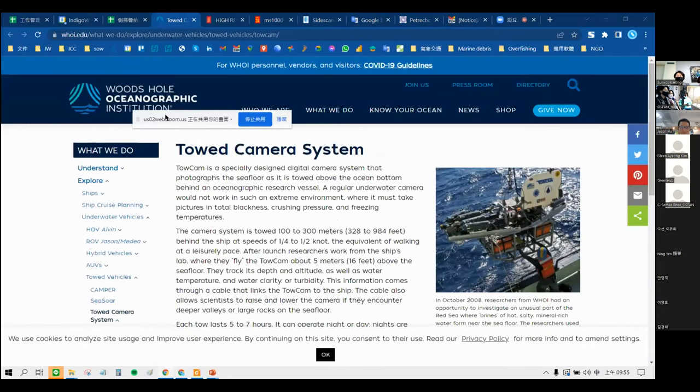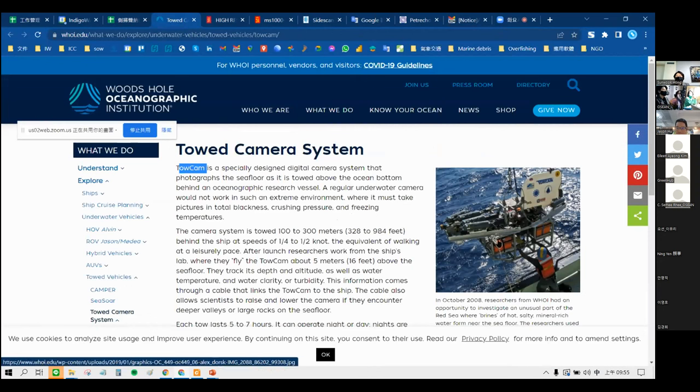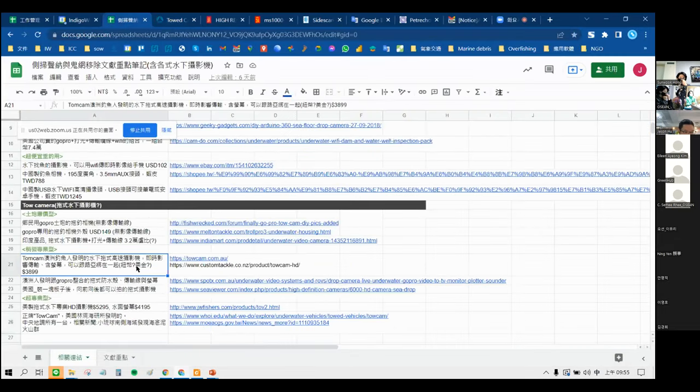Okay, so actually there are two different categories of underwater camera. One is called a towed camera, and another is called a drop camera. As the name suggests, a towed camera is equipment towed by a ship, with a camera and a torch on it. Sometimes it has other equipment. The first tow camera, I think, was invented by the Woods Hole Oceanographic Institution, and after that many people call it a tow cam. And another is the drop cam. I can show you some samples of drop cam.